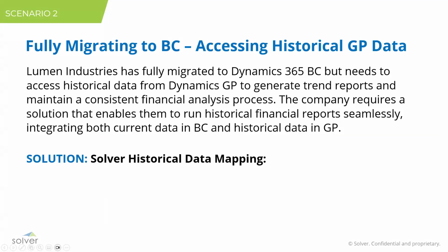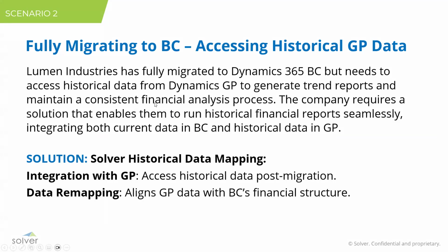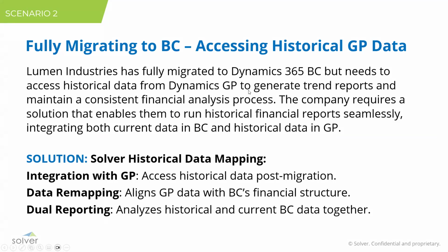So the solution here is Solver historical data mapping. With the integration with GP, we are able to access historical data post-migration, but also data remapping. So it aligns GP data with BC's financial structure. And also we do have our dual reporting. You're able to analyze historical and current BC data together.